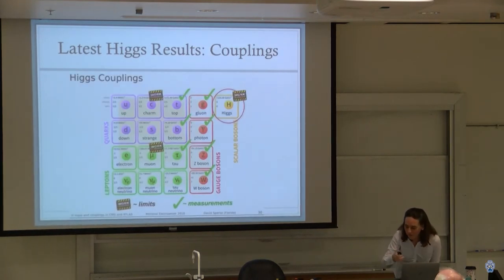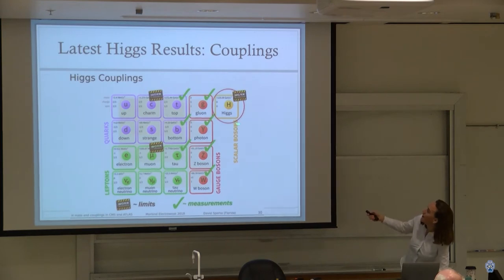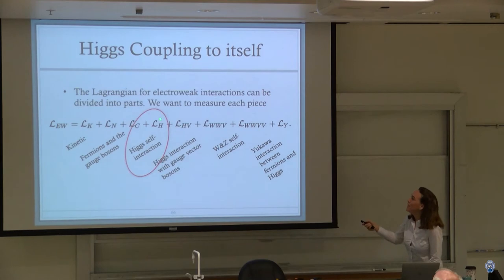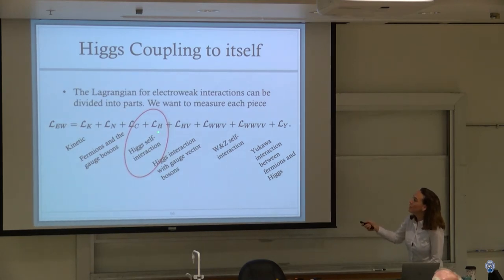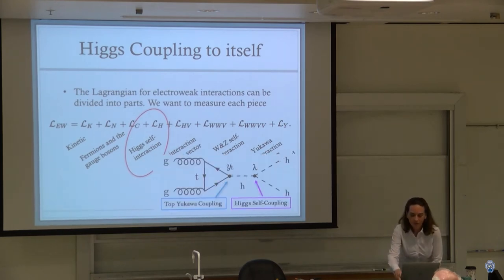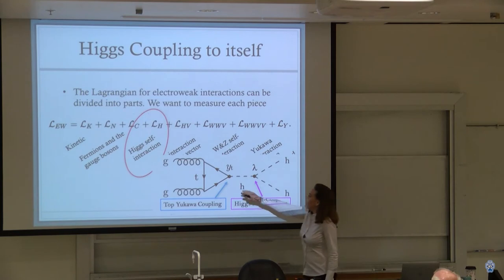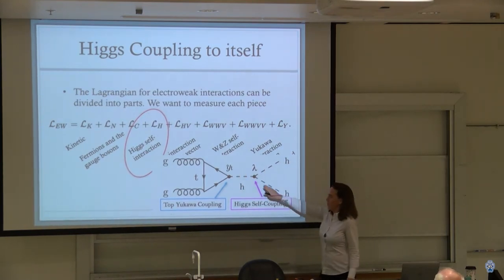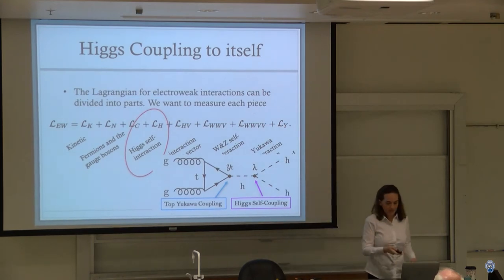But I still want to talk for one moment about the Higgs interacting with itself. So this again is a piece of the Lagrangian. A piece of the description of the standard model has to do with the Higgs interacting with itself. And here's a little Feynman diagram showing the Higgs decaying into two more Higgses. And so we want to measure how often that happens.